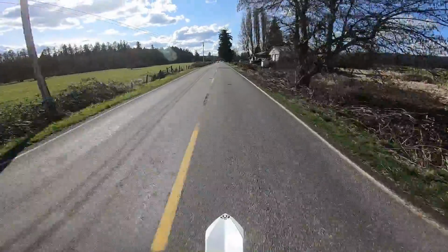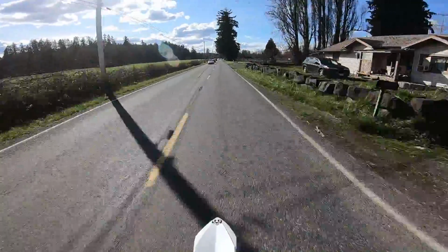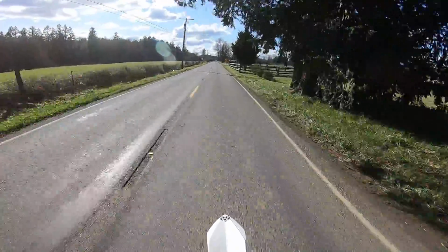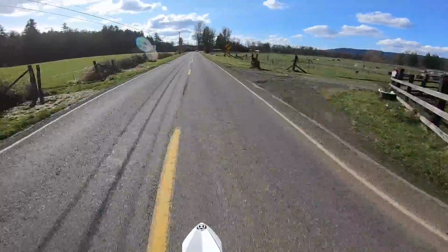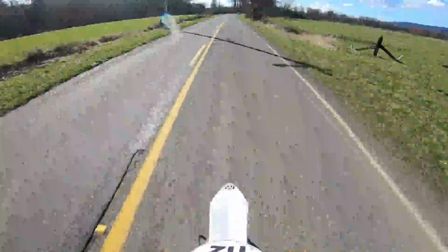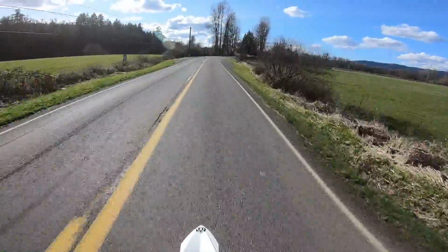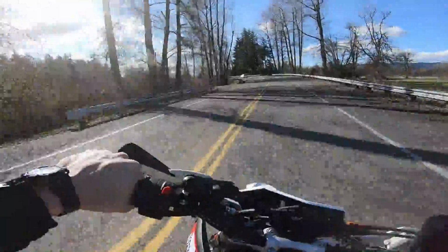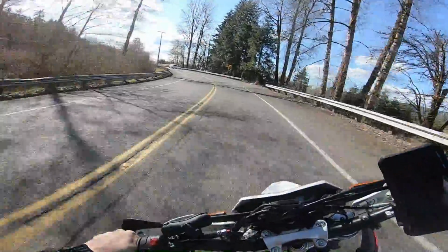Yeah, the gearing on this bike is just incredible. It's not as low down as my Honda, so it can go way faster, way smoother, and of course this one's fuel injected, so it's just so much more fun. Just smoother, more reliable.